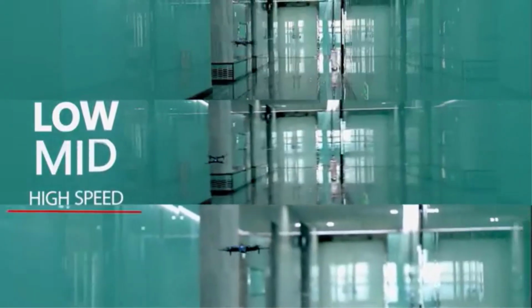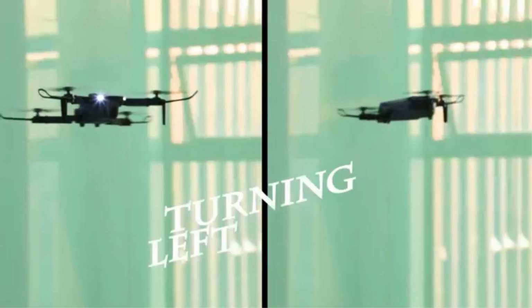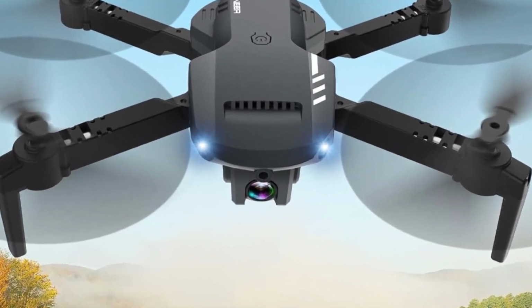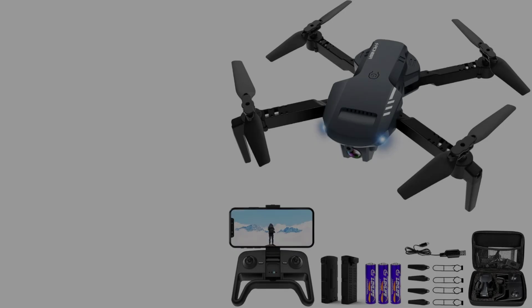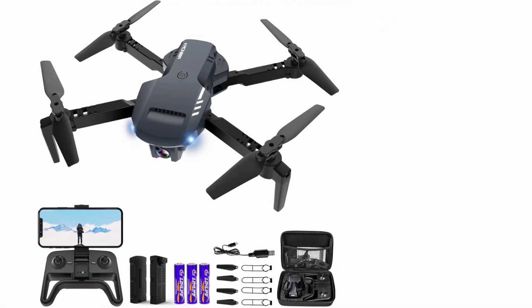The drone supports headless mode, which allows users to control the drone without worrying about its orientation, a great aid for beginners. Speed modes can also be adjusted to match the pilot's skill level. This drone is a great gift option for both kids and adults, thanks to its balance of performance, ease of use, and entertainment value.